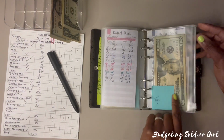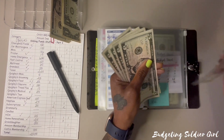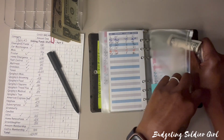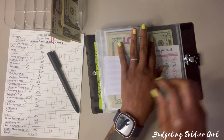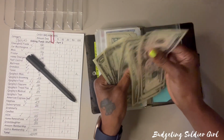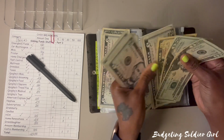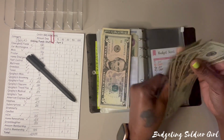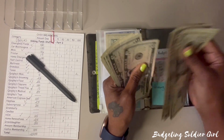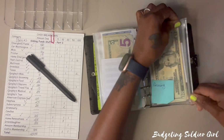Next is toys. He would not receive anything. Miscellaneous: he will receive 5. So he has 5, 10, 15, 20, 25, and this makes 30. $30 in miscellaneous. And grooming should be, yep, $20. 5, 10, 15, 16, 17, 18, 19, 20. So he has 20, 40, 50, 55, 60, 65, 70, $75. And now he has $95 in grooming. And that is it for his binder.